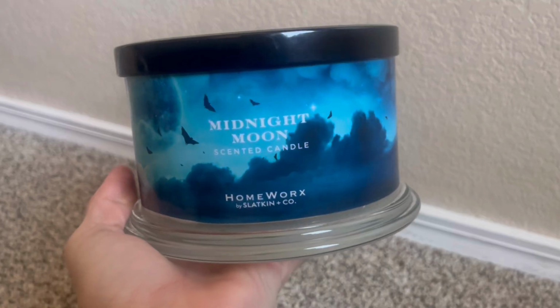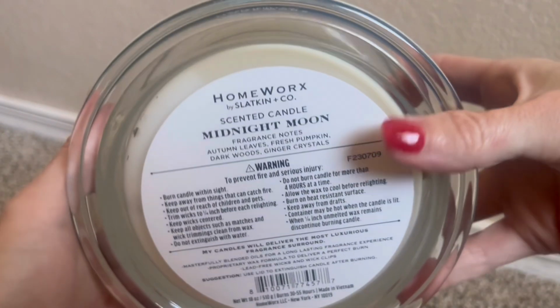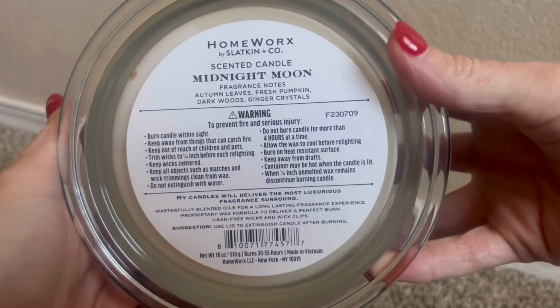Let's talk about a HOMEWORX candle that I finished burning. Now, I was kind of sad that this did not make a return to Slatkin & Co. this year. This is Midnight Moon. Fragrance notes on Midnight Moon are autumn leaves, fresh pumpkin, dark woods, ginger crystals. This one had a pour date of July 9th, 2023. And I love this fragrance.